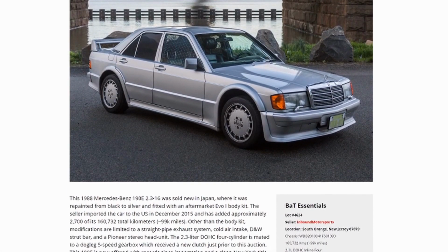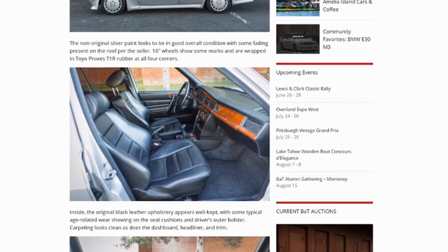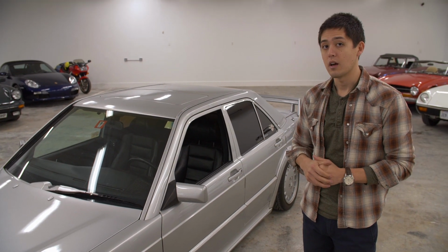I remember seeing this car on Bring a Trailer a year prior to when I bought it, and the gentleman who I got it from was actually the guy that bought it on Bring a Trailer, posted it for sale, and I just happened to be in the right place at the right time.